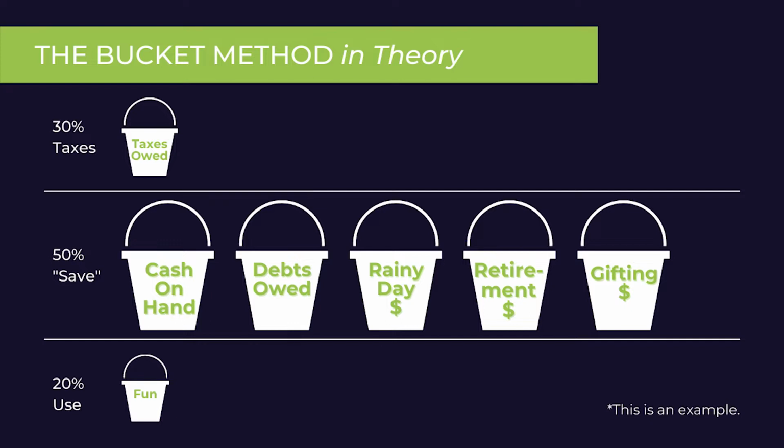Let's start with the tax bucket. It's pretty cut and dry. We're using roughly 30% for this number, but I highly, highly recommend you work closely with your accountant or CPA to determine what you truly should set aside for your taxes. Remember, royalties are often all over the place, so as this money is coming into you, you should communicate that with your tax professional and let them tell you how much to pay in your quarterly estimated taxes.